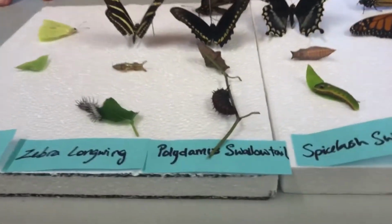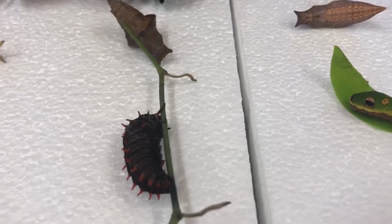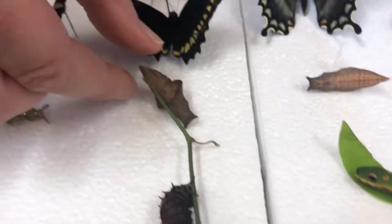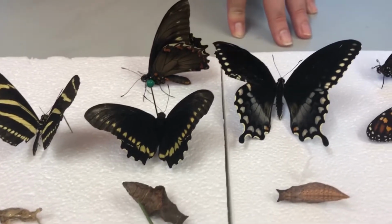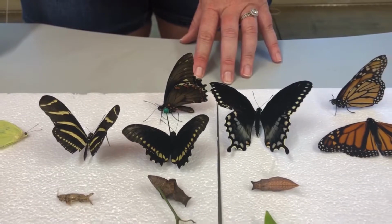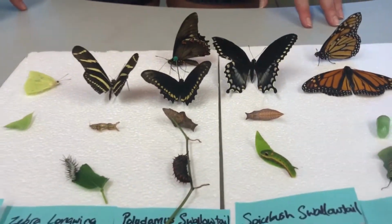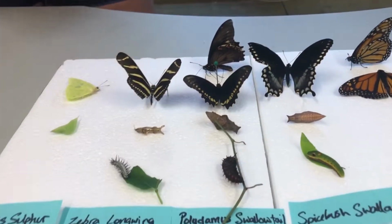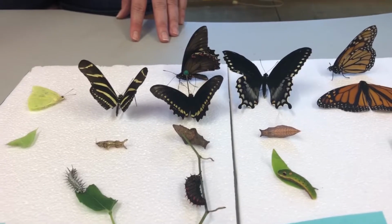Next, we've got the Polydamas swallowtail. And this guy right here is going to chrysalis as we speak. This is what their chrysalis looks like when he'll be done in about 2 days. And when they emerge in a couple of months, they'll look like this. It looks like some of the other swallowtails we have, like a black swallowtail, but the Polydamas just has the yellow stripe. It's also called the gold-banded swallowtail.